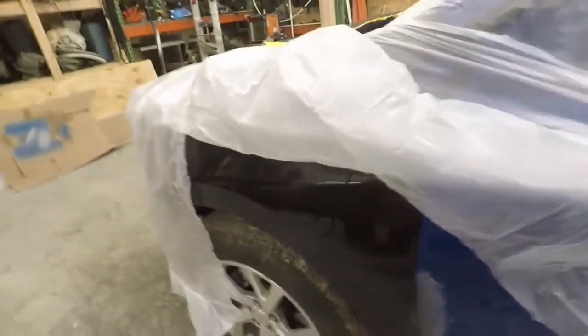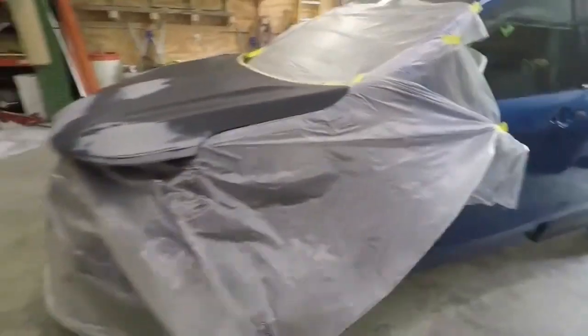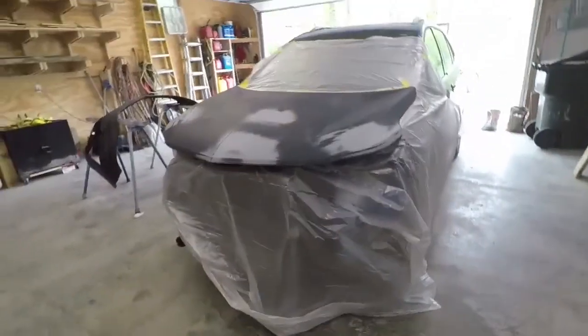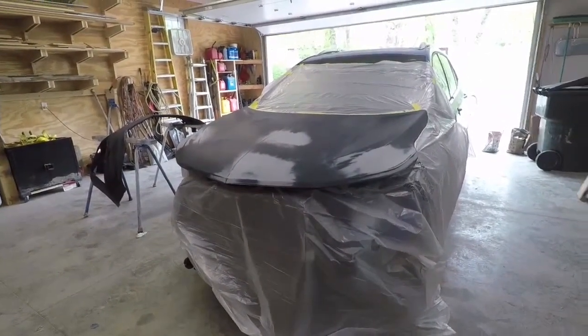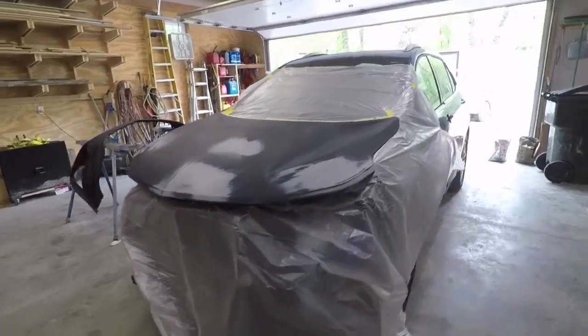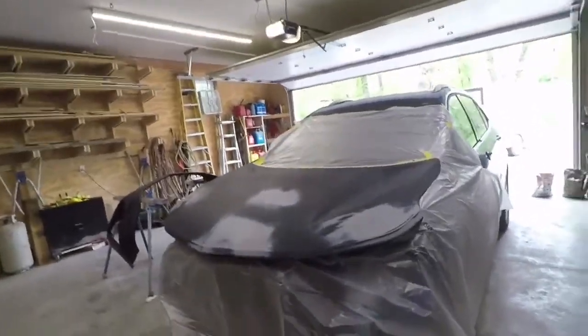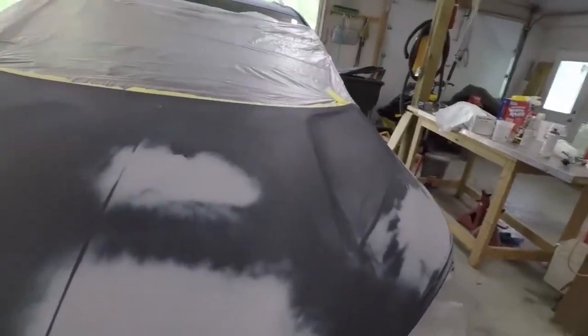And then once I get everything sanded smooth, I'm gonna paint this thing, and I've never painted a vehicle before, so it'll be kind of interesting. I did buy a paint gun for my little bit of playing around spraying primer, and actually, I forgot to mention that, I did paint the underside of the hood.